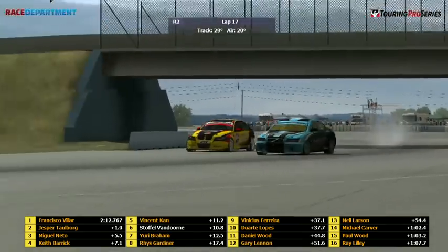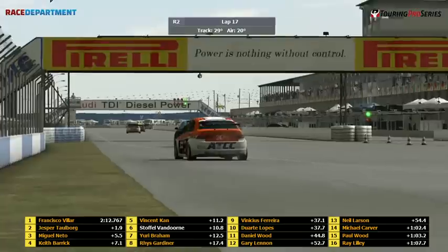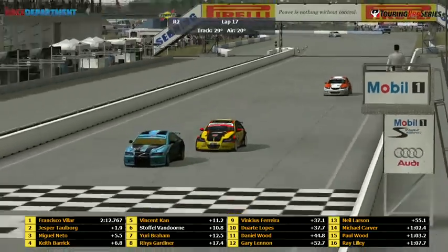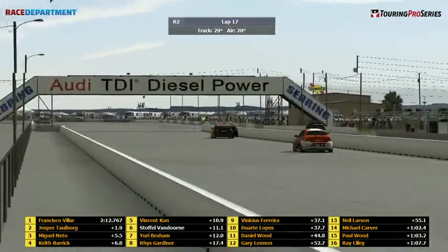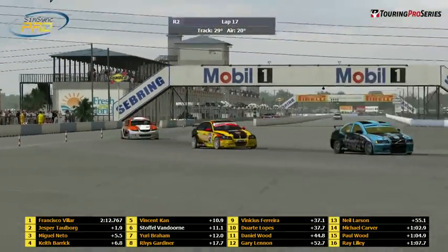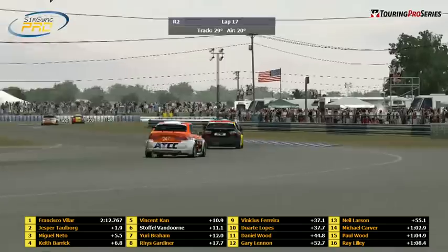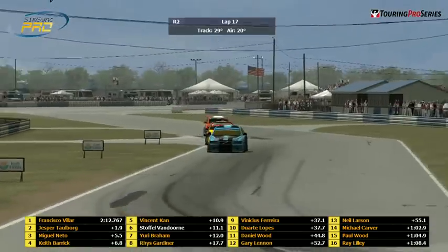Van Dorn not fighting too hard about it. Oh, he's still fighting hard about it. Decided to give the back of Vincent Can a little bit of a nudge. Shows him what he thinks of Canadians. I don't mean that Stoffel doesn't like Canadians, I'm just being silly. And down towards the first corner they come. Yuri Braham's right here as well. He might actually get Stoffel on this final lap. And knowing it's Yuri, all kind of irrelevant, because Yuri might take him out.